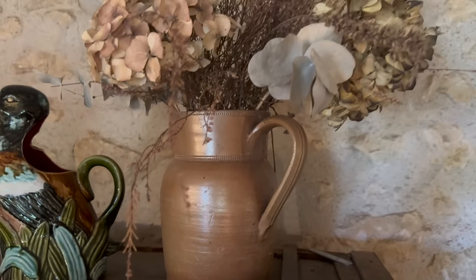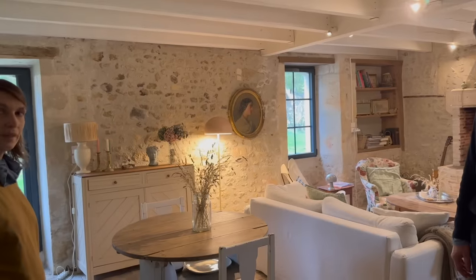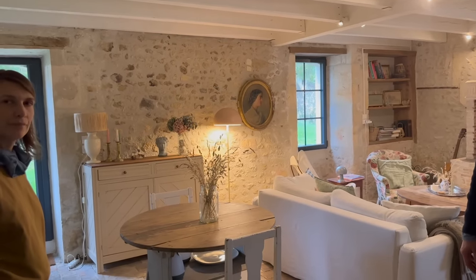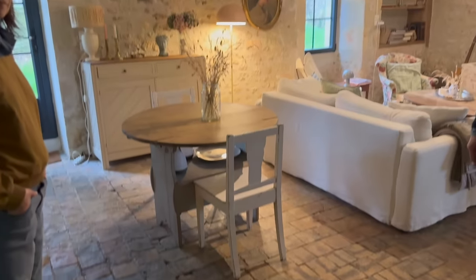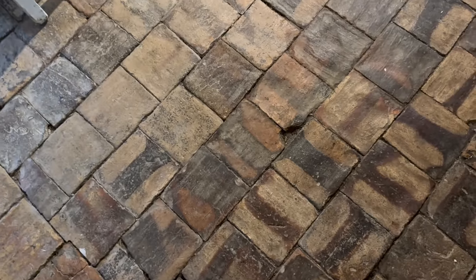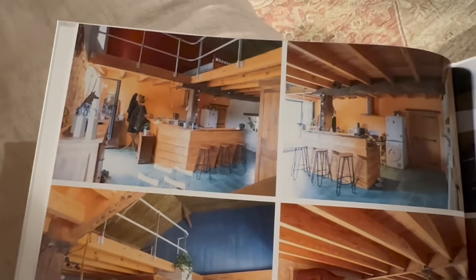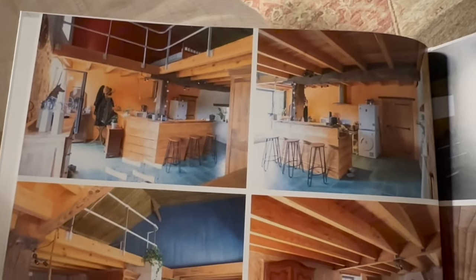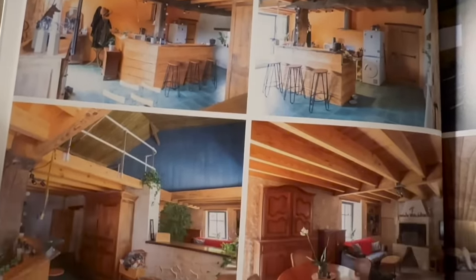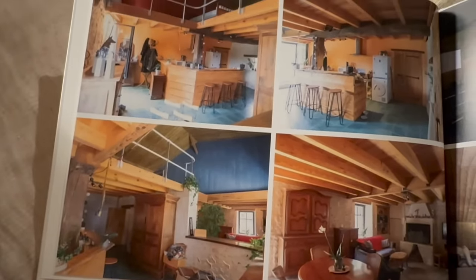However, it wasn't at all their style. They wanted to keep as many of the original features as they possibly could, which means they wanted to leave all the stone walls exposed and try to save the gorgeous original floors that were here. They did paint all the beams white because the previous owner, who was a professional builder, had sourced local pine wood to create a floor in the open space that this was before. But it wasn't really beautiful old beams, so they decided to paint them white, also to make the space look larger and higher.